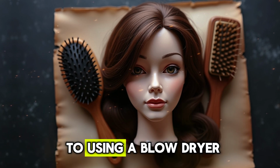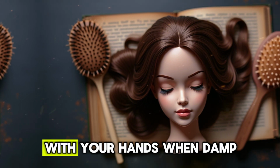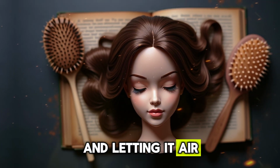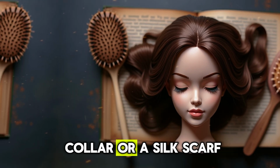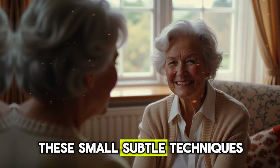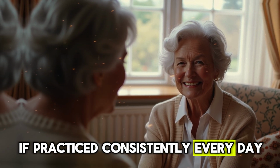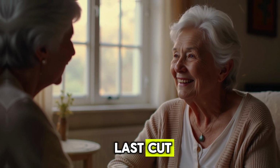If you're not used to using a blow dryer, you can still flatten the nape by pressing the hair gently against the neck with your hands when damp and letting it air dry naturally. Or simply use a high collar, like a thin knit collar or a silk scarf, to hold the hair in shape as it dries. These small, subtle techniques, if practiced consistently every day, will keep your bob looking salon fresh even weeks after your last cut.